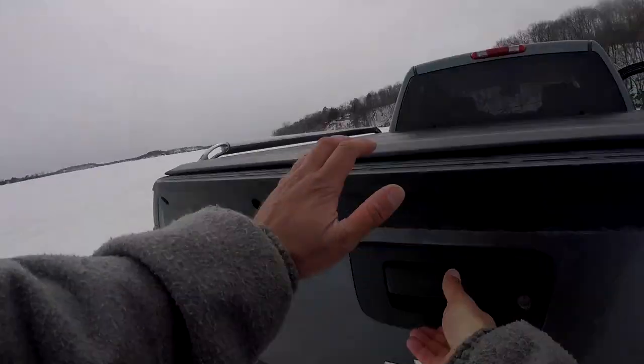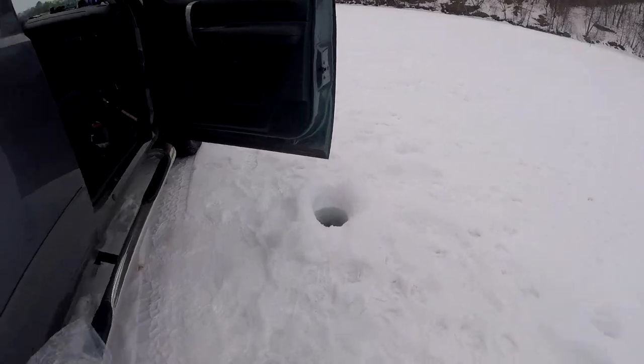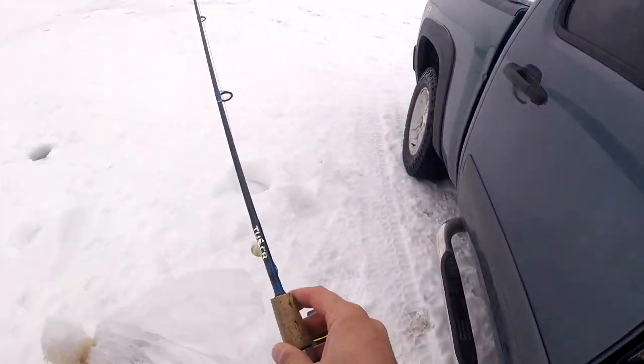Oh my gosh, I found such a big spawn ball. Such a big spawn ball. Alright. Let's see if we can catch some.